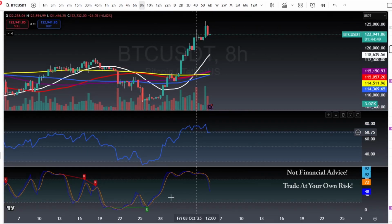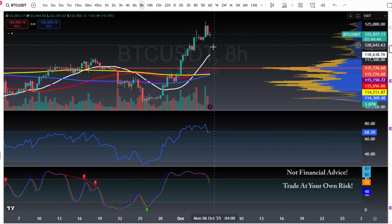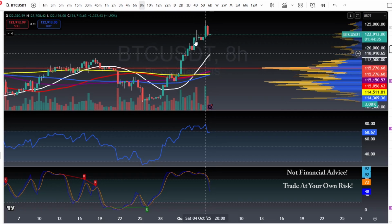The 10-hour chart is also looking to come down after this topping tail here. The 8-hour chart, as you can see, 3 tops. We're on the way down on the stochastics. The 21 moving average is getting a little closer. Here we kind of had tweezer tops. Usually after tweezer tops, we do go down or sideways for a little bit. This one's a little bit higher. The 21 moving average is at 118,638.